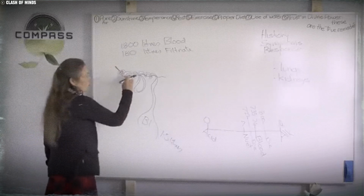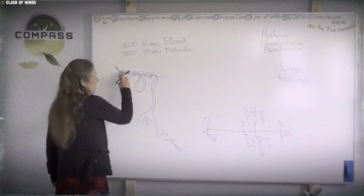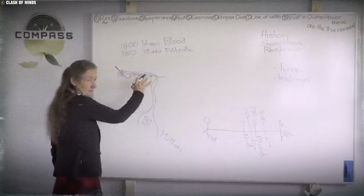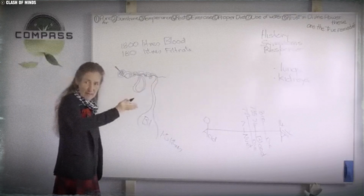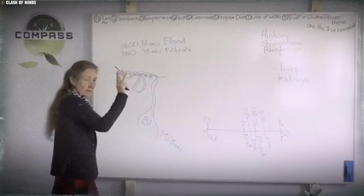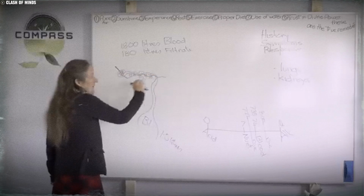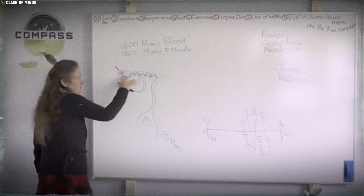Well, there's a reabsorption that happens here. And as that reabsorption happens, a process called homeostasis is happening. Homeostasis means keeping the balance. And there are 3 things that are particularly balanced here, and one is the pH of the blood. So how is it balanced there?